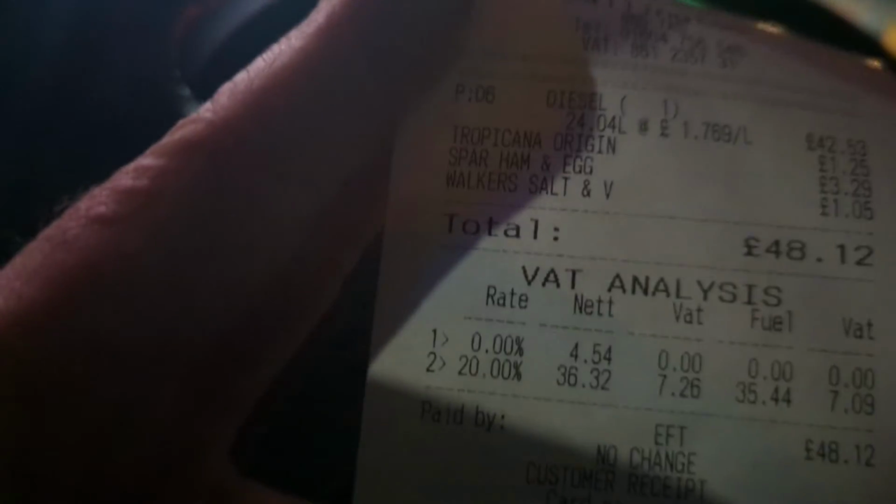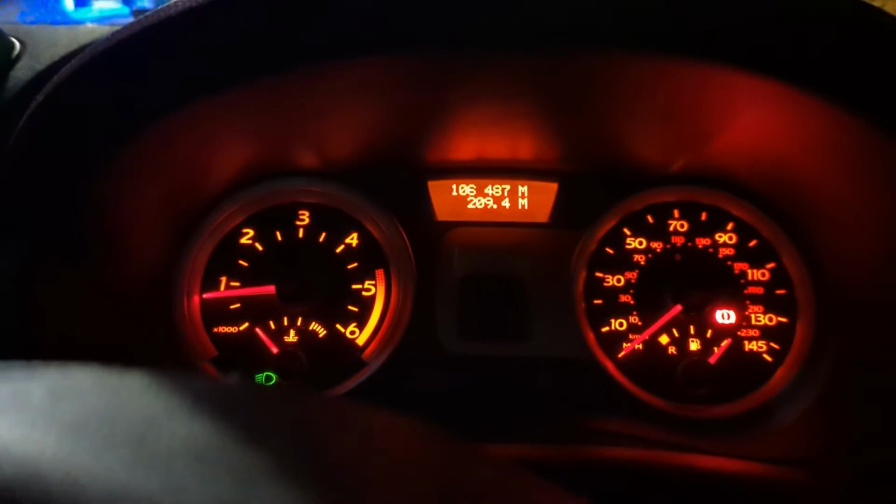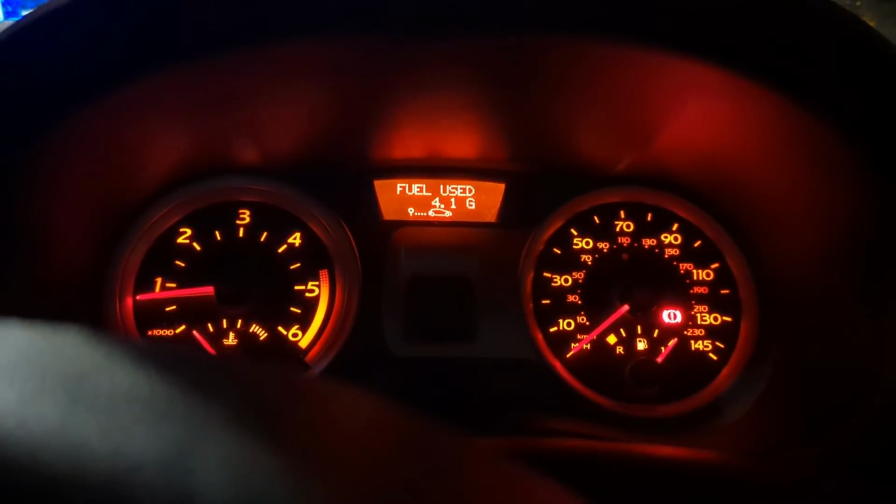Right, so we're brimmed. We've used, what did I put in? 24.4 litres, I think. 24.04 litres. And we've done 209.4 miles. And the car thinks we've used 4.1 gallons of fuel. I'm doing the calculations now. I'm going to drive home, do them in the morning when you can see me and see what's happening. Wish me luck on the way home.